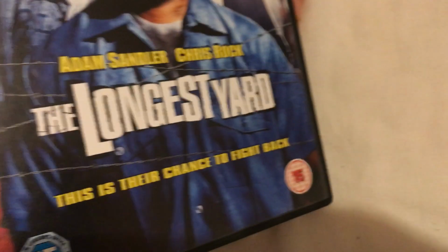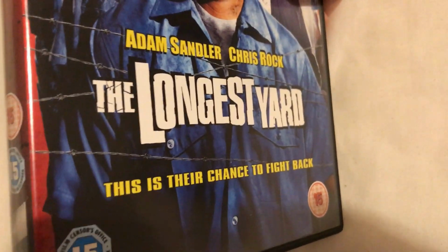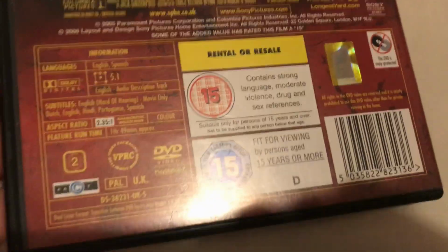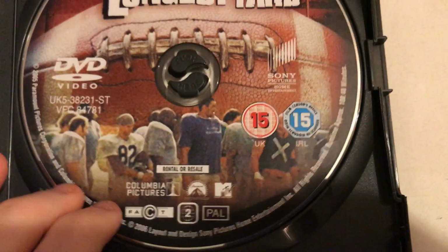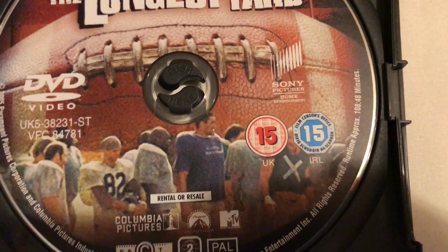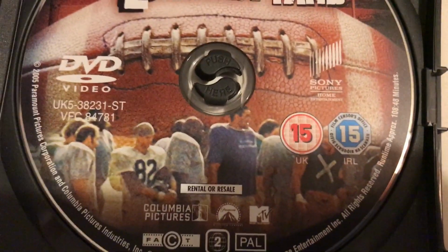Anyway, I think The Longest Yard 2005 was rated 12A theatrically, but rated 15 on home media. On DVD over here in the UK. That's what I mean by home media. And there's the disc itself.